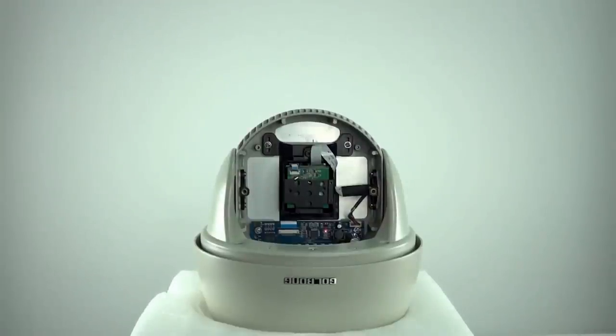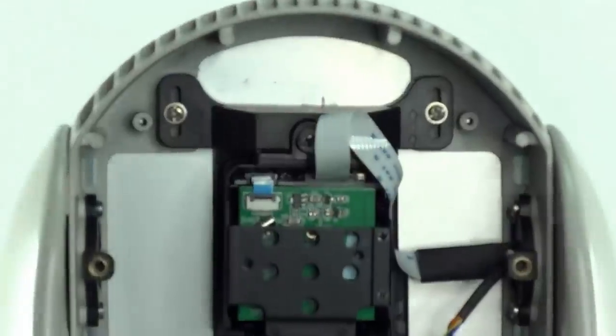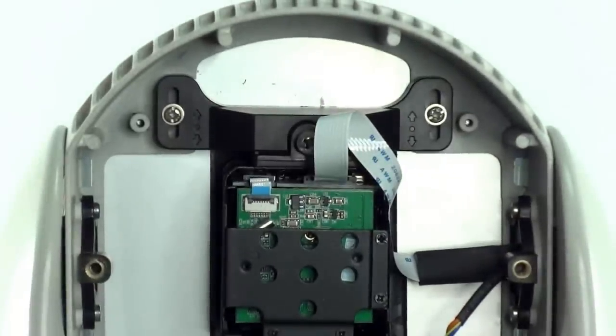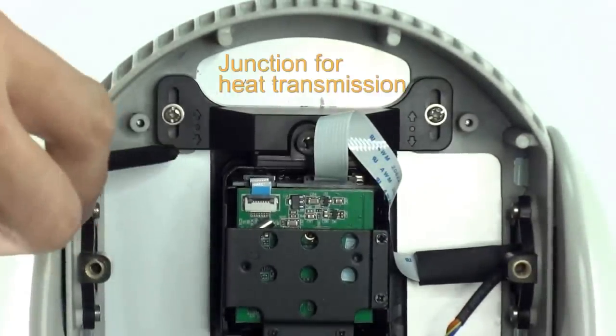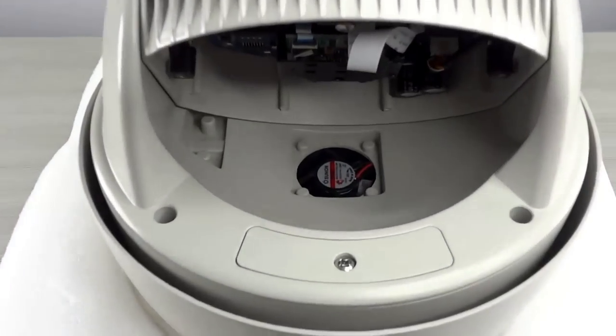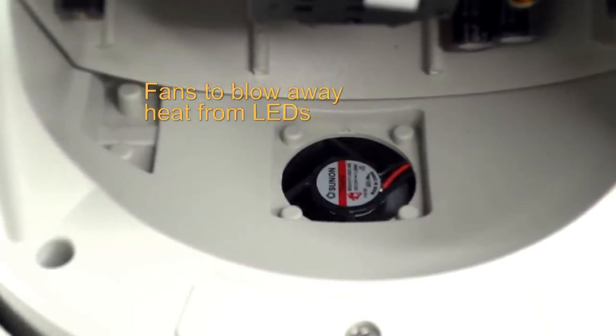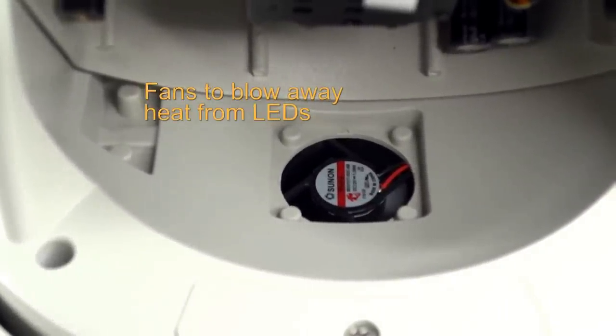It is equipped with our patented cooling system design. The heat generated by high-power LEDs is transferred to the aluminum body. The beautiful conjunction makes sure it happens fast. There are built-in fans at the top of the body that can blow away the heat before accumulation. This design has referred to the cooling system of the CPU and PC industry.